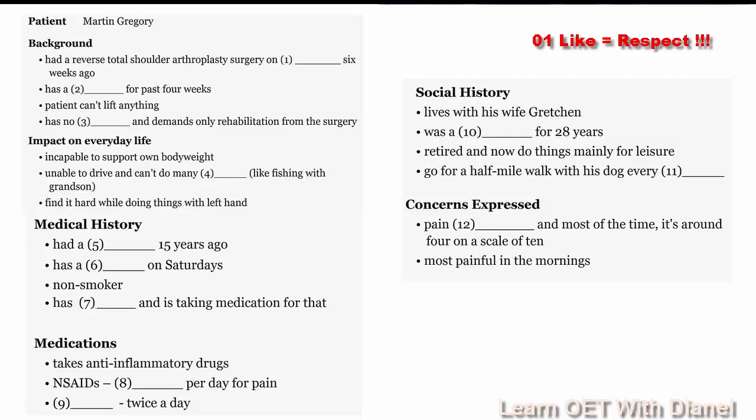So, you said that you can't lift things right now. What things does your shoulder keep you from doing that you'd like to do? Well, pretty much anything is difficult. I can't hold anything that's heavier than a coffee cup, and I can't support my own body weight. I can't drive, and I can't really do many outdoor things like go fishing with my grandson and stuff. I also like to play catch with him. But I'm right-handed, and my shoulder hasn't allowed me to do that since I had my surgery. To be honest, I was having a tough time doing that beforehand.